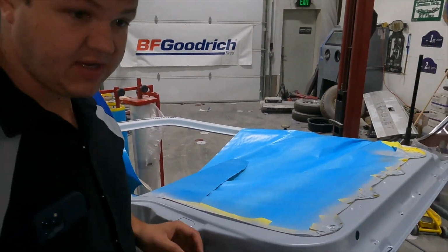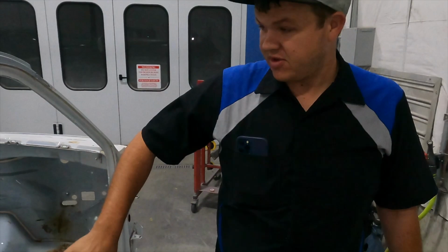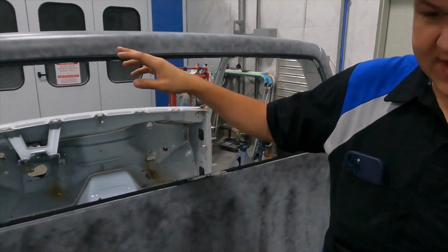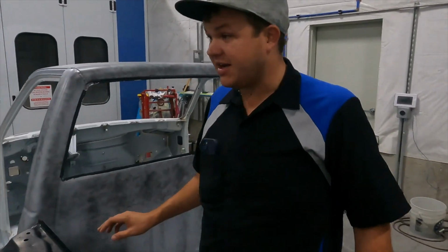We got a ton of stuff done. Let's go see what's in the booth. All right, so they've got all of the cab primered. They've got everything ready so that we can jam this. Oh, look at that. The underside of the hood's ready. Nice. They've gotten a ton of stuff done.